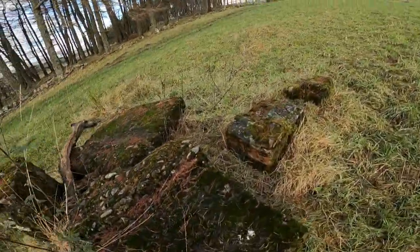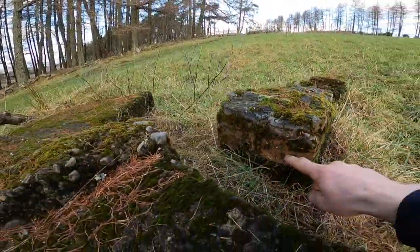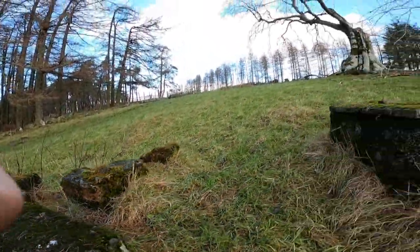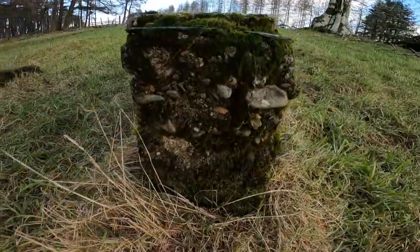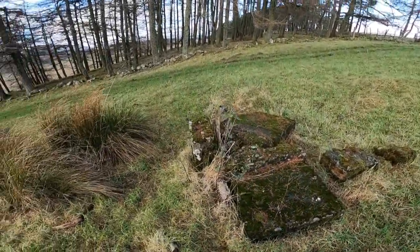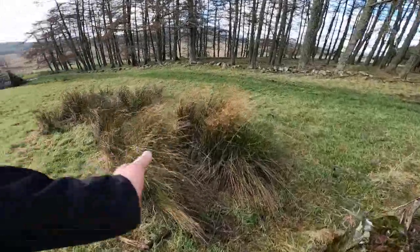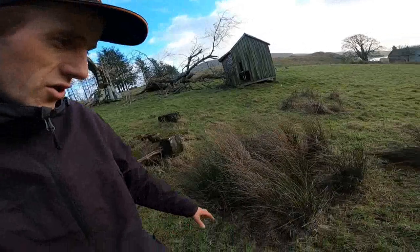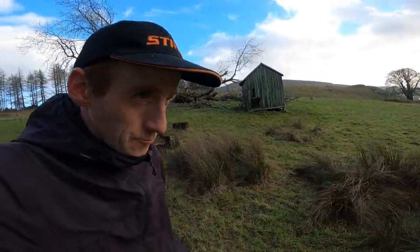Look, you can see some of the pillars have been made with red stone brick. The other ones have been made with just cement. Old construction. I'm not sure if something else went down here maybe to do with the saw bench or the old sawmill here that stood on the hill.